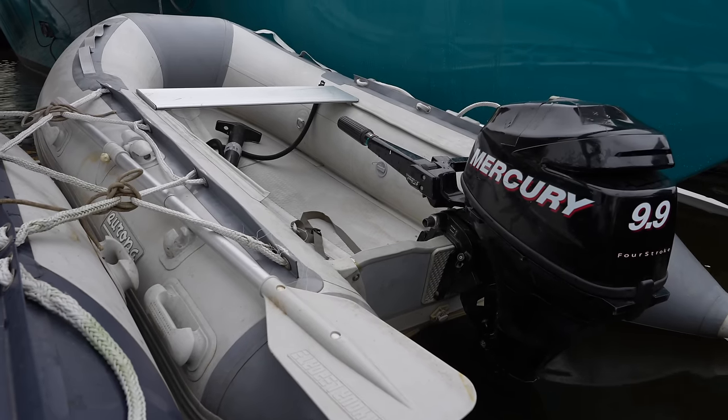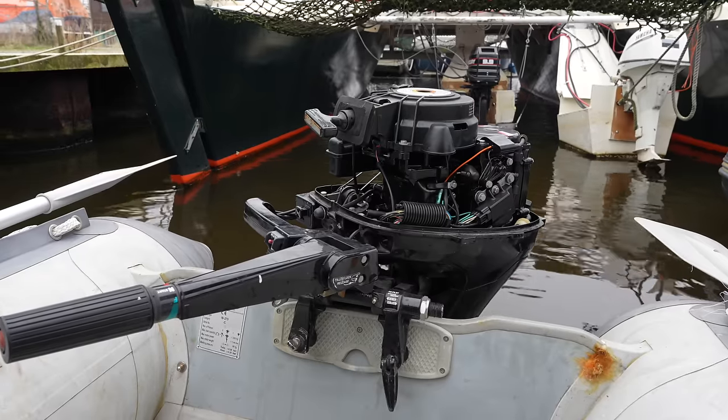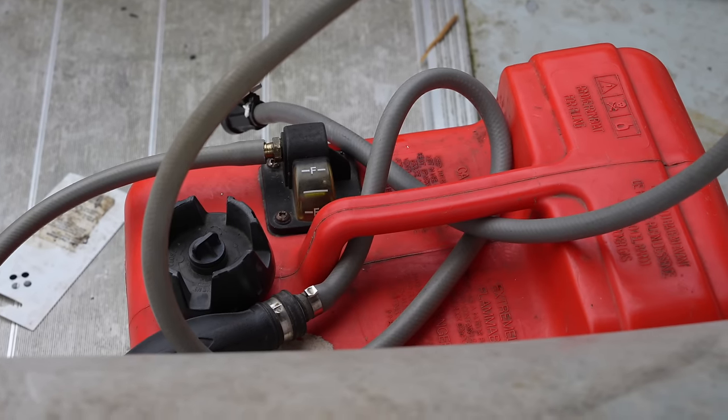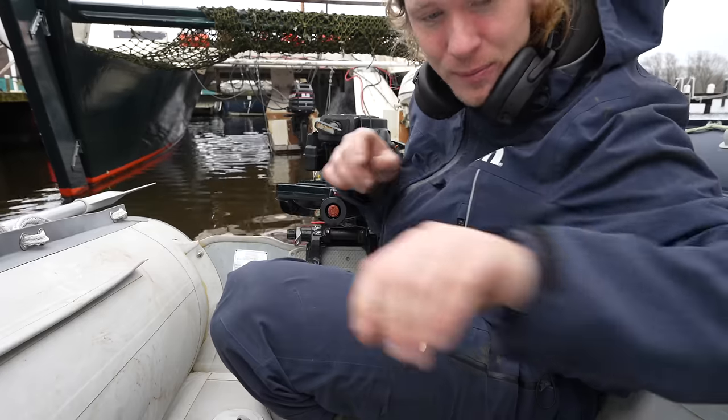So this 9.9 is actually the maximum engine size that you can have on this little dinghy, and it's going to be massively overpowered, but it's going to be incredibly fun. But there's a problem with the fuel. I think it's the squeezy bulb thing on the fuel tank. It wasn't working last time, so hopefully I'll be able to get one of those today if I'm quick enough.